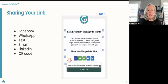You can share that link through social media channels, text, email, or you can generate a QR code using that funny little box next to the link to add to newsletters, flyers, digital communications. I just recommend that you always test your QR codes before you send it out to verify that there's no issue translating the data. I've never run across that before, but I'm one of those trust but verify kind of people.